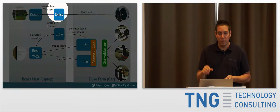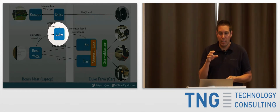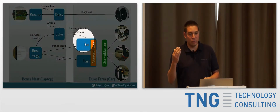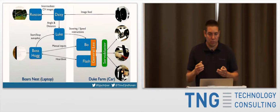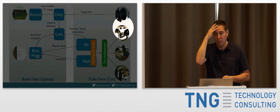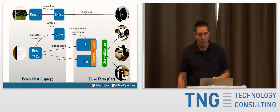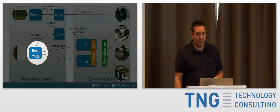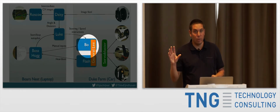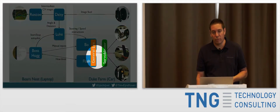So Daisy processes the image feed and she sends the angle and the distance of the car to Luke. And Luke was kind of like the leader of the group. So he's sending instructions on how to steer and how to increase or decrease the speed to Bo. Bo was always the one driving the car. And Bo is sending commands to Servo Blaster, which controls the steering and the speed, and can also shut off the car in case of trouble. Then we have Boss Hawk, which was, I think, the chief of the police. This is the control interface, and this both sends manual inputs to the steering part, because we will also override with manual inputs, and it also checks the heartbeat, and if the heartbeat fails, it shuts off the car.